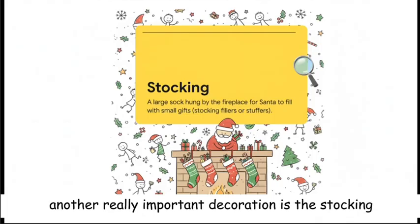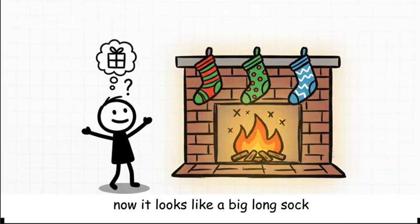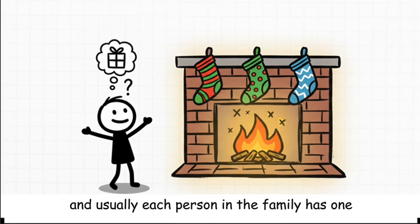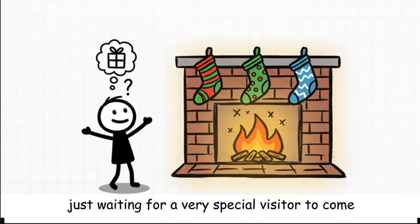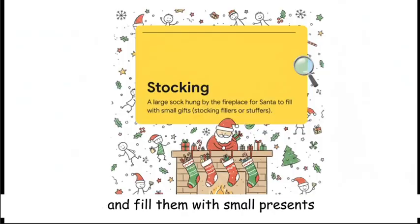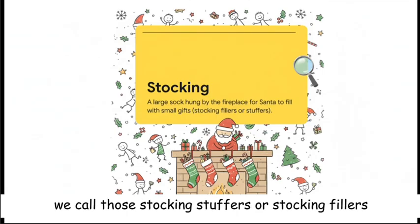Another really important decoration is the stocking. Now, it looks like a big, long sock. And usually each person in the family has one. They're hung by the fireplace, just waiting for a very special visitor to come and fill them with small presents. We call those stocking stuffers or stocking fillers.